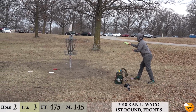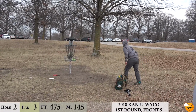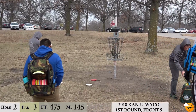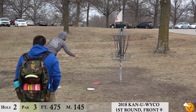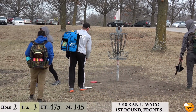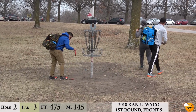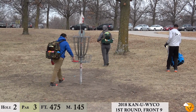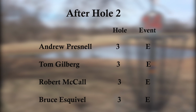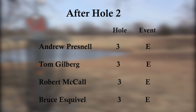Bruce's birdie attempt comes up short as well. Everybody's just going to clean up. A little bit chilly this morning. Fortunately, the winds were not high, so that allowed the wind chill to be close to the actual temperature. After hole 2, everybody parred, everybody's even.